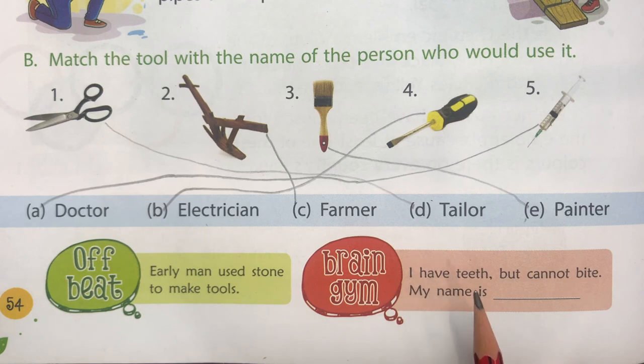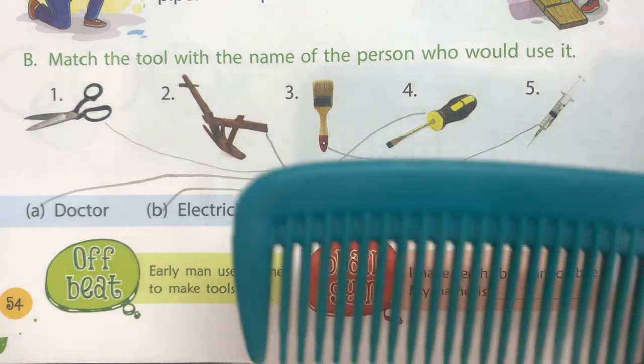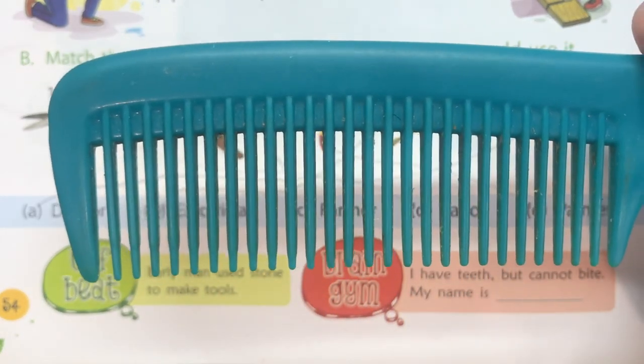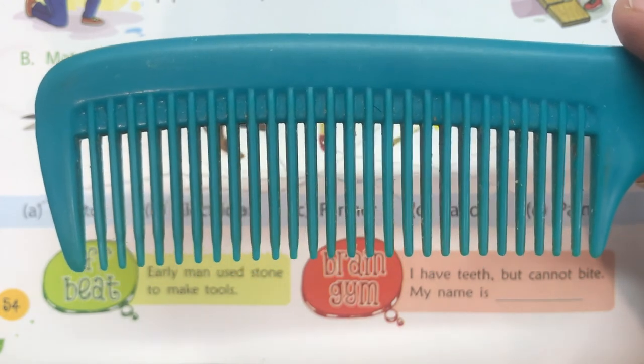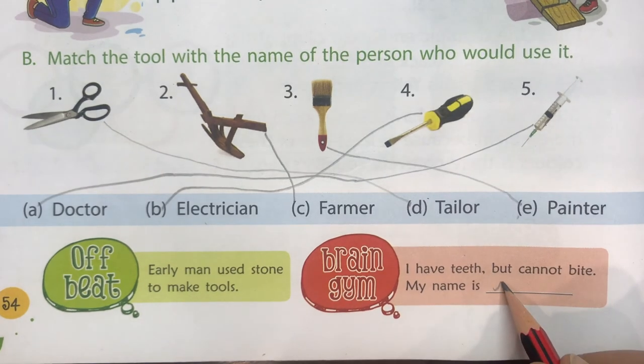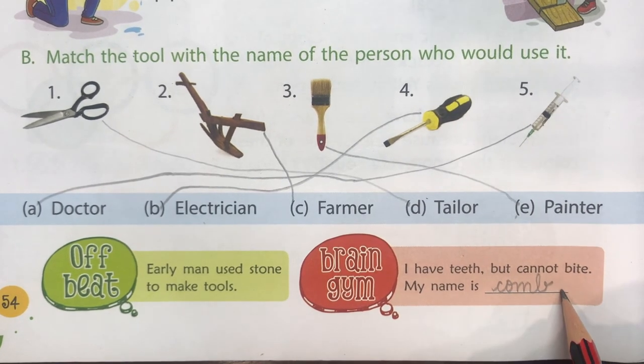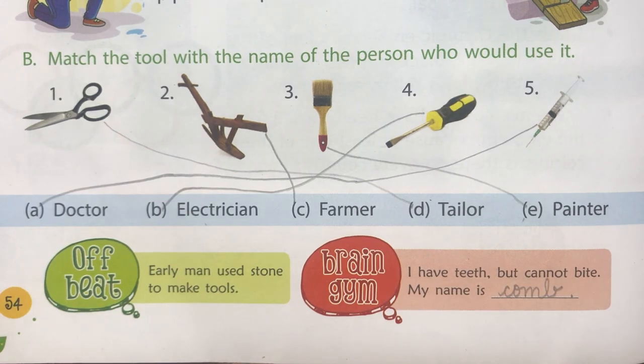I have teeth, but cannot bite. My name is Dash. Children, can you guess what is the answer? It is a comb. It has teeth, but it cannot bite. So children, write down comb in the blank. C-O-M-B, comb. With this, we come to an end of this interactive session.